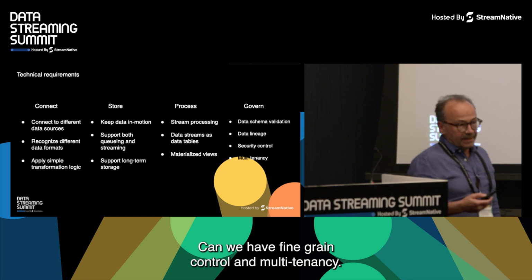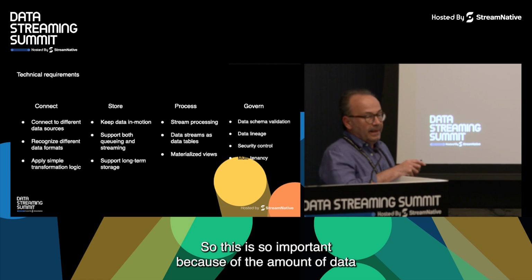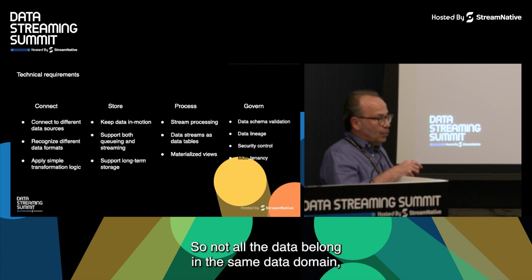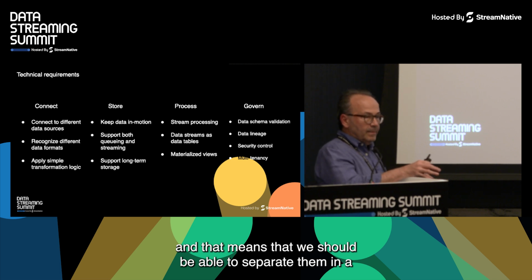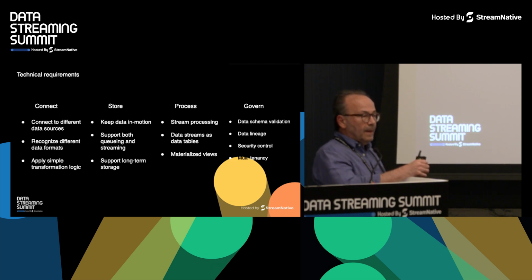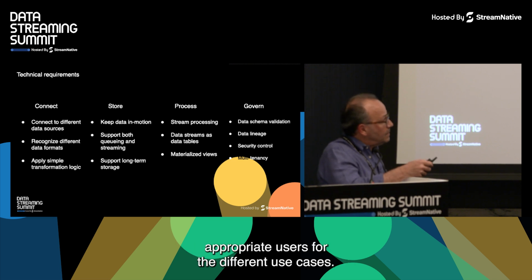And multi-tenancy. So this is so important because of the amount of data, first, and second, about the different nature of the data. So not all the data belong in the same data domain. And that means that we should be able to separate them in a meaningful manner, and combined with the security part, be able to give selective access to the different domains to the appropriate users for the different use cases.